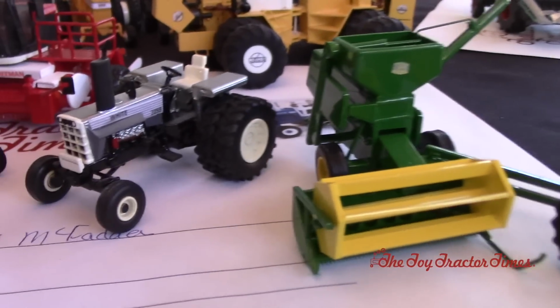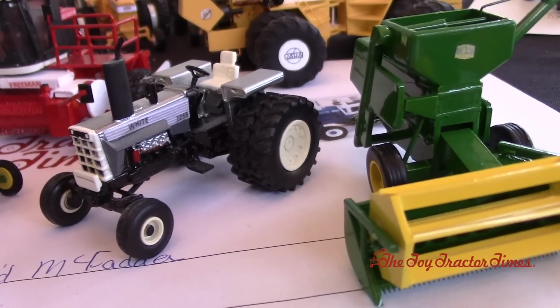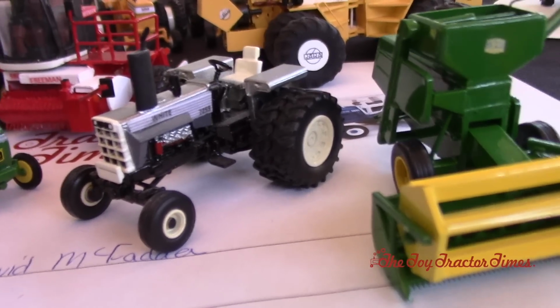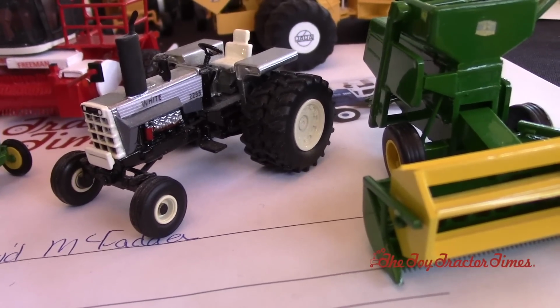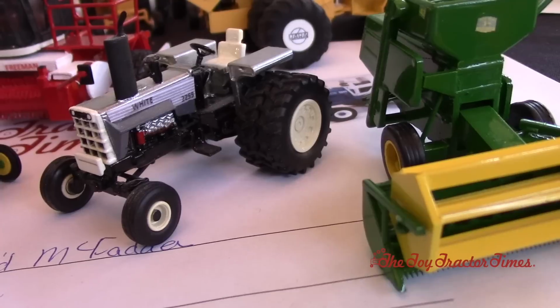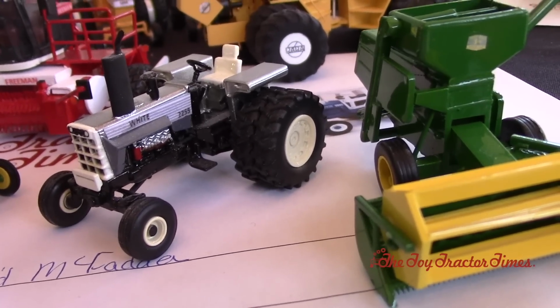Here's a neat tractor that actually was produced. There are a few of these out there, and it's a White 2255. The last Oliver tractor built was in February of 1976, and it was an Oliver 2255. As the Field Bosses were coming along, there were a few 2255s given that argent silver and charcoal gray look, and that's just a cool paint job he's added to it.